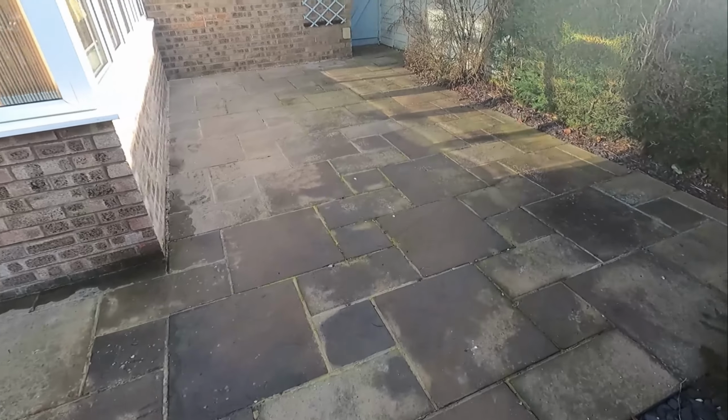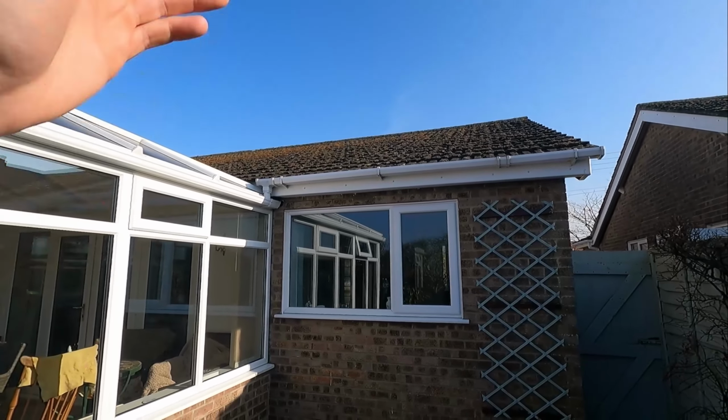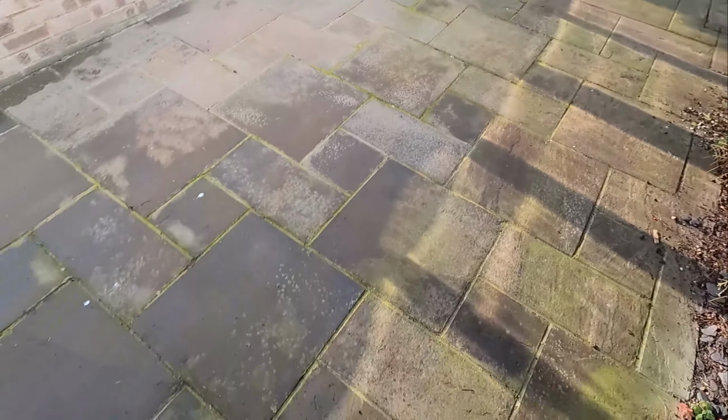But first we're going to get the gutters done. As you can see, the roof is absolutely covered in moss, so obviously all of that's falling down and coming into the gutters. And then we'll come back and get this lovely patio done. Let's go.